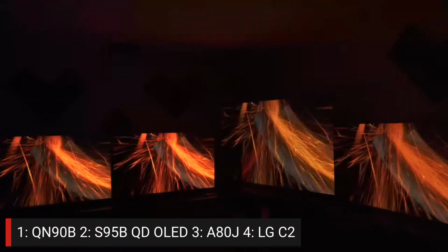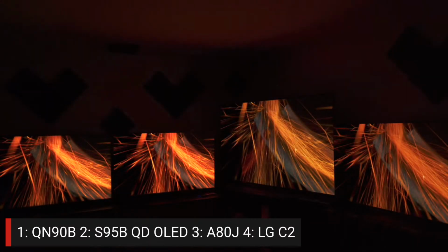Oh, wow. Okay, so everything's in the wrong mode, so let me fix that. That's so bright. The menu is in HDR too, right? So I can... Yep. Okay.